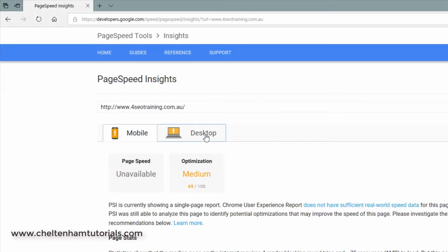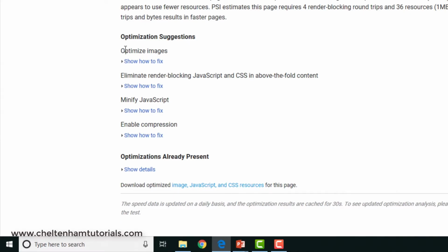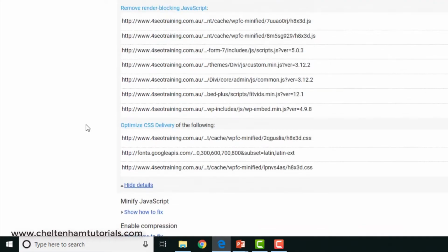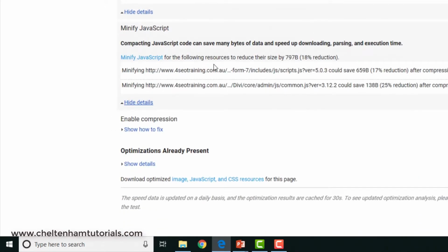If we go and look at the desktop option here, that's also medium. So the desktop is 68 and the mobile is 69. So the mobile is slightly more optimized than the desktop. And as you can see, you get an idea of what it looks like there. If we come down here, there's various things here like optimize images. How to fix those? Well, basically you compress the images so they're smaller. How to fix your JavaScript and CSS. A little bit technical there, but it tells you how to do that. How to minify things. Again, it might look a bit technical.